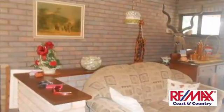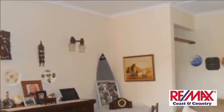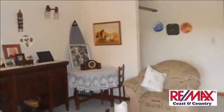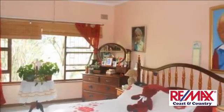There is also a storeroom, servants' room, double remote-controlled garage, extra garage for 2 more vehicles and lots of parking in yard. The flat is ideal for offices with own entrance and has 2 bedrooms, bath, kitchenette and living area.